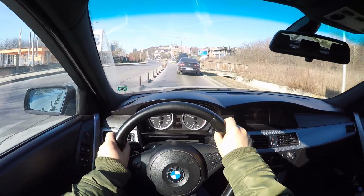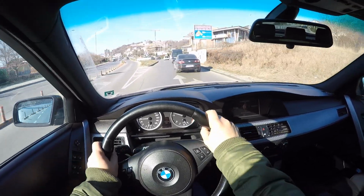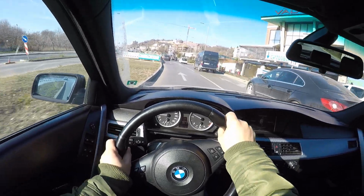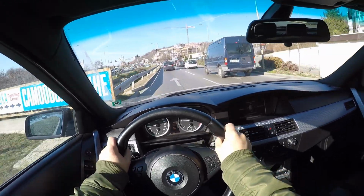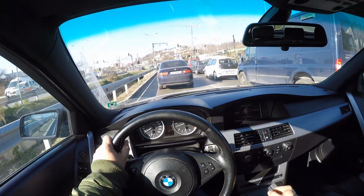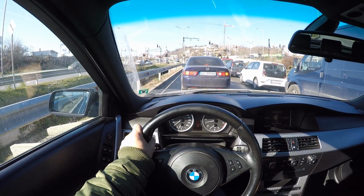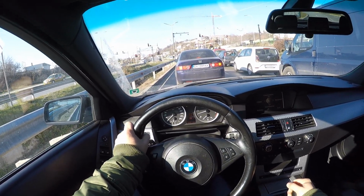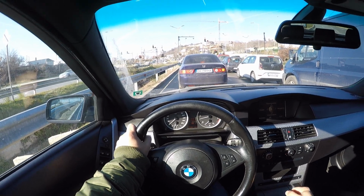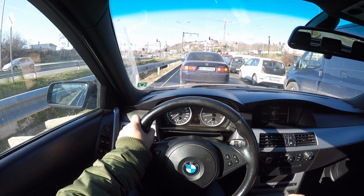My speedo is not working properly, so you can see higher speeds, but actually I'm not driving more than 50 kilometers per hour, as always. 535 diesel, 270 horsepower stock, now 370 after a Wagner intercooler, DPF off and cut off, and a Pipercross filter and a remap of course.